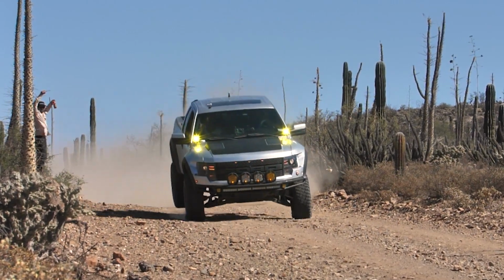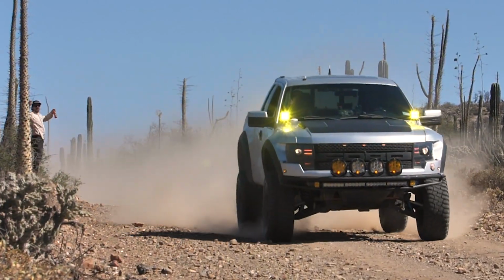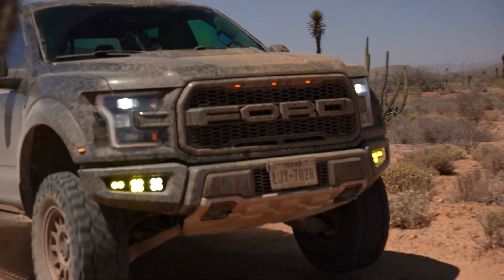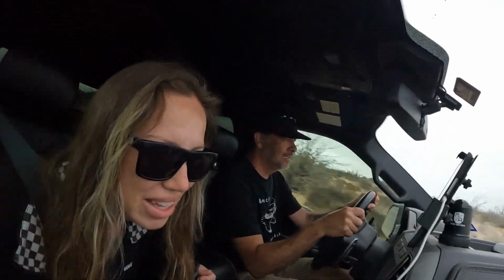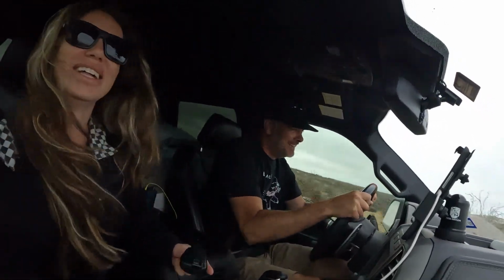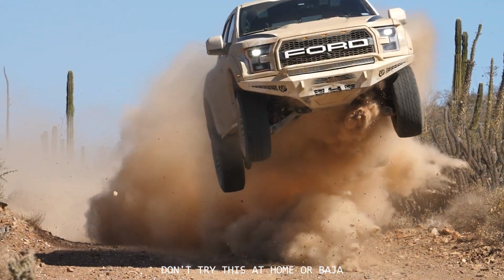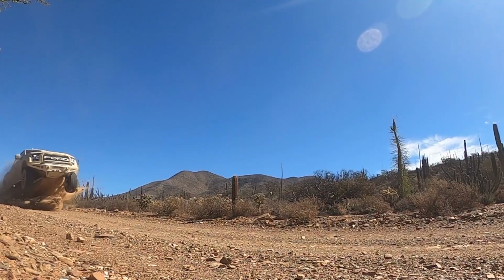One wasn't quite as smooth as the other, and I'm sure the video will show some spots where people kind of hit the face of it, but it's a fun way for people to do what they think these trucks are meant to do, like air them out. And there's this one legendary jump. If anyone's seen some of the previous Baja Raptor Run videos, there's this one iconic scene where this Raptor is just fully sent.